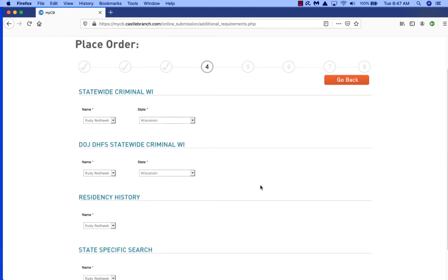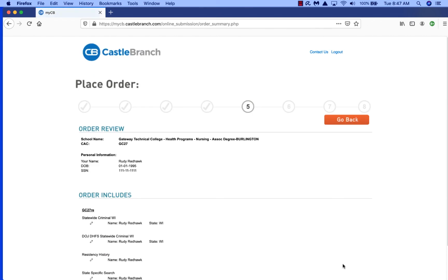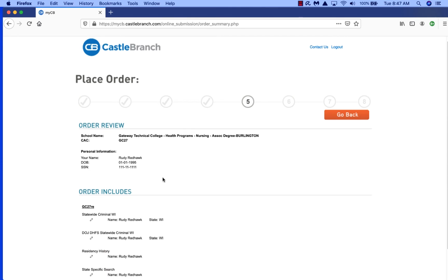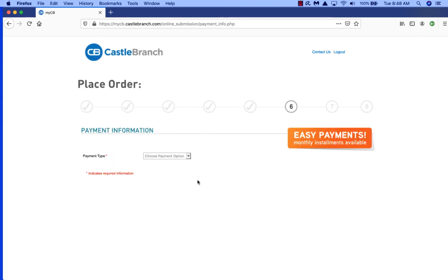Now you're at the Order Review screen, which shows Order Includes information based on the package you selected. Check it over carefully. Is everything, including your name, spelled correctly? Are the addresses correct? Is the package correct? Is your Social Security number and date of birth correct? If not, you can always click Go Back to get to the previous screens to make changes. If it is all correct, click Next and you'll be taken to the Payment screen.